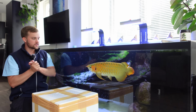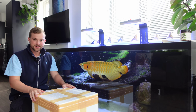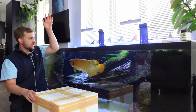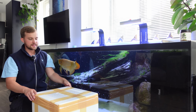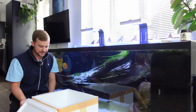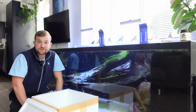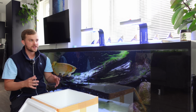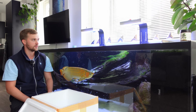And we are back. I've just arrived home and we've got the new Datnoid. I'm super excited to get it in the tank. So I'm gonna open up the lids, sit it into the top of the tank and get it acclimated. It's looking really, really good. I'm really hoping that once we've got it settled into the tank, its colours will really come out, but we're not gonna really know until we get it into the environment.